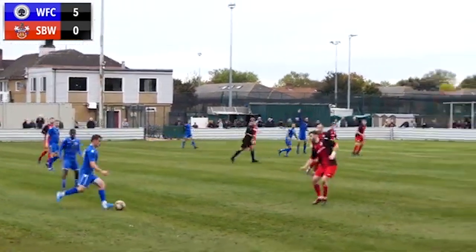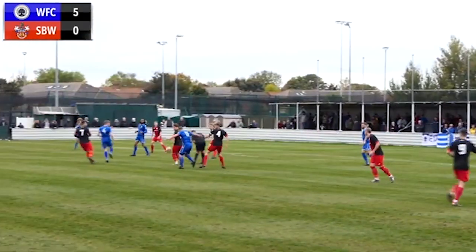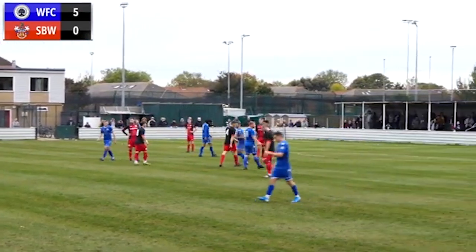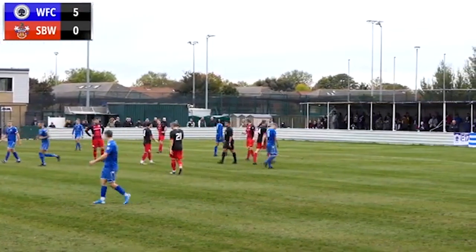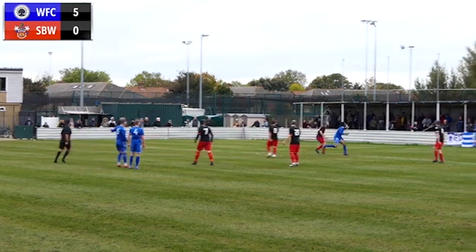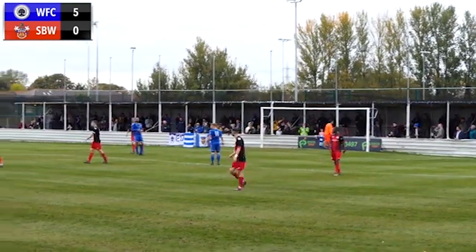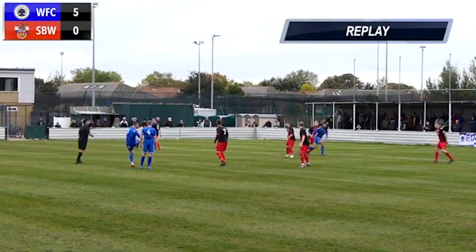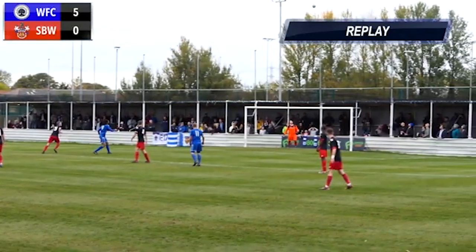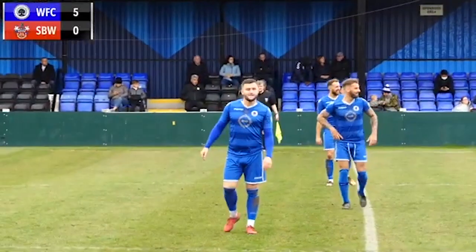Folan. Finds Clement. Oh, ref got in the way there. It's going to be a drop ball. And Murphy has a go. And oh! Clatters off the crossbar. Superb effort from Vinnie Murphy. Don't think anyone thought it was going to have a go on goal there. Well, when you're 5-0 up, why not?